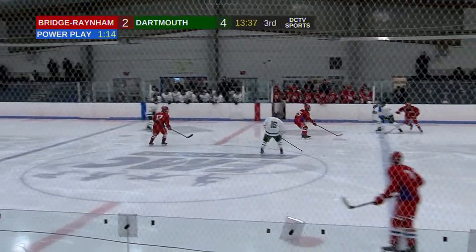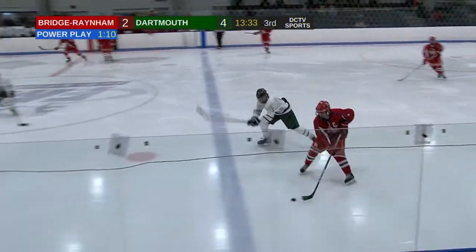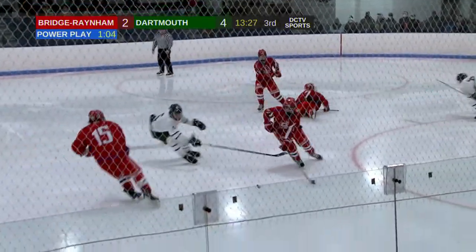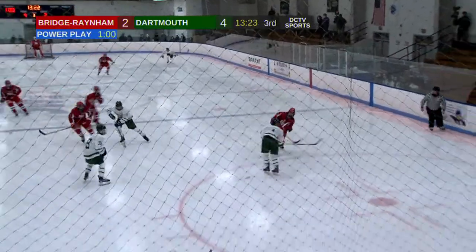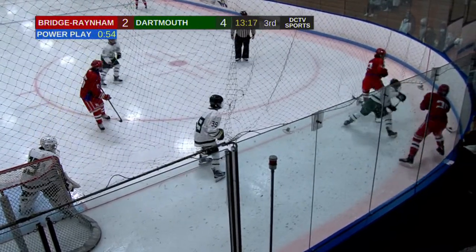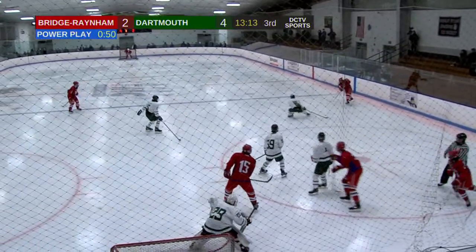Bridgewater-Raynham moving it out. The part that's probably driving the coaches crazy a little bit, though, is that the Indians, right, you want to stand up to Bridgewater-Raynham, you want to take the hit, as Kamisa, who has a goal, couldn't move in as he's knocked down by Breslin. But you want to stay out of the box as Machado makes a save. 100%. It's really, really hard to win hockey games when you're on the box all night. So you got to try to limit those penalties as much as you can.